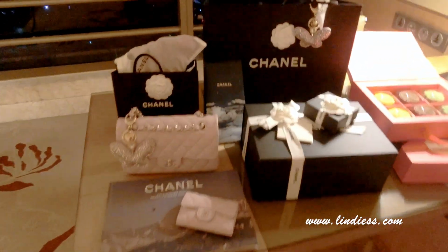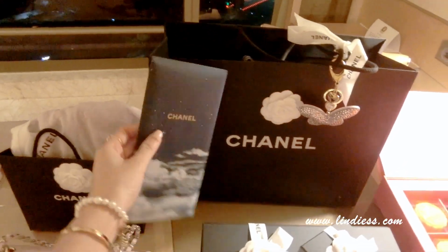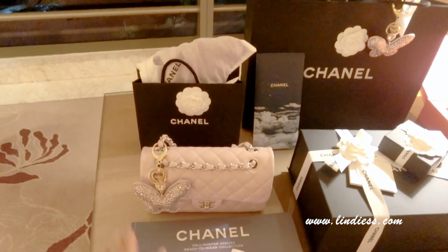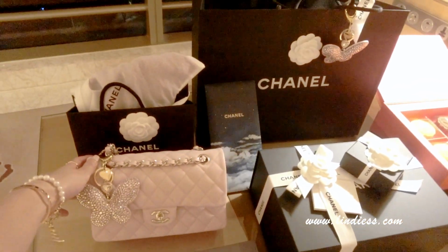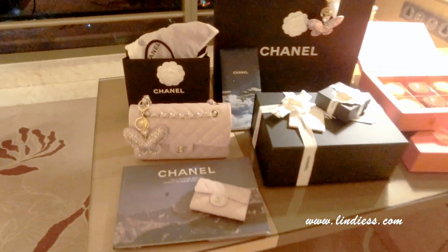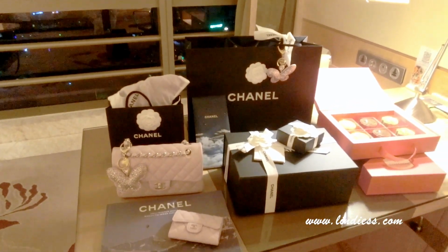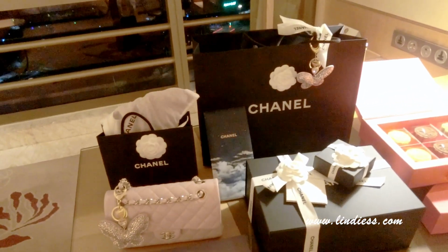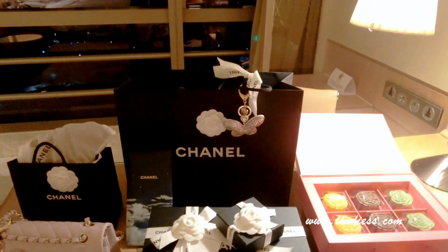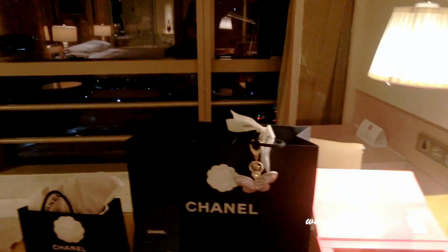You see, this is a beautiful Mid-Autumn Festival card. And yes, it holds some cards inside and a book from the fall winter collection. My brand new small classic flap, the Rose Clair, and I am loving it so, so much. I've been wearing it crossbody all day because I've been carrying so much, so it has been perfect to be hands-free like that. I got a baggie and also a pair of my favorite earrings.